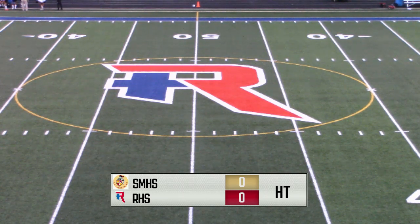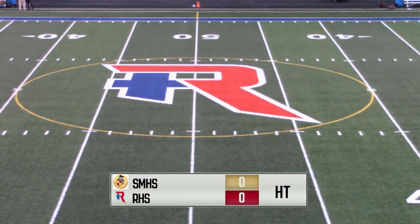And then probably, though, the best opportunity that Roncalli had in the first half was Sam Gantner's chip. Yes. Off an initial shot that was cleared out, but only cleared out about 10 yards by the back line of Scecina. Gantner was able to chip the goaltender, got it over the goaltender's head, but it drifted about a yard wide to the left side, and that kept the match scoreless. Again, our score here at the break, Roncalli and Scecina, 0-0.